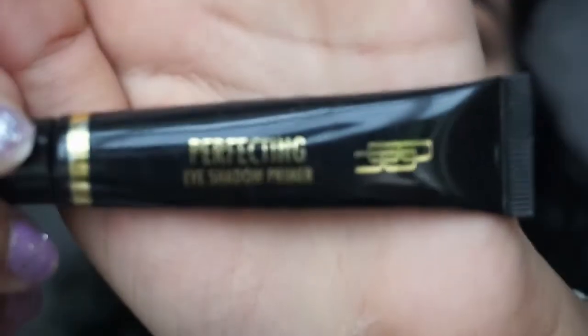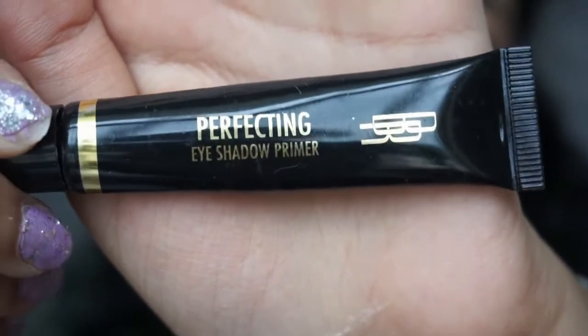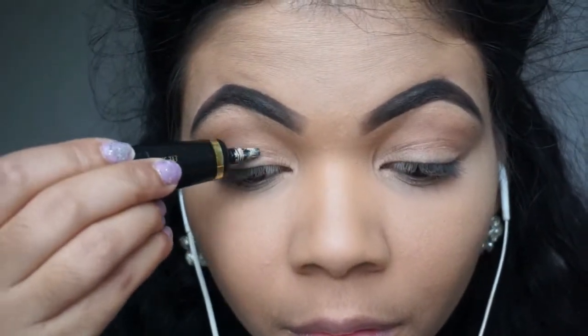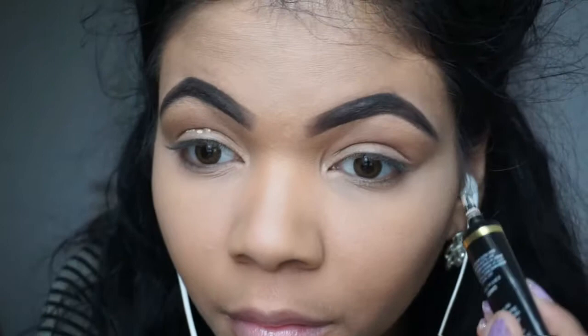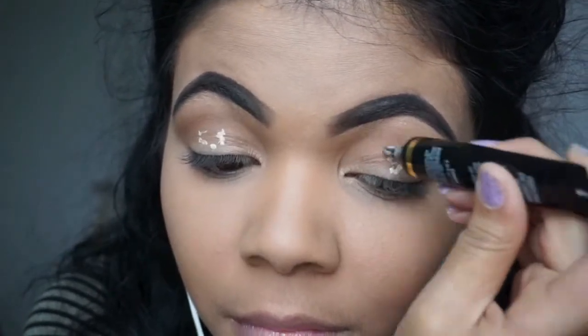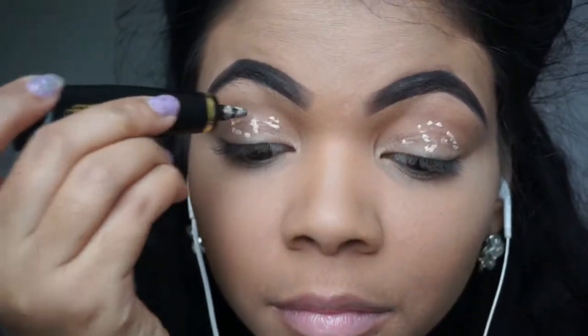Next, I am going to be taking the Perfecting Eyeshadow Primer by Black Radiant. It's probably one of my favorite eye primers so far because it's really, really heavy, and it lasts, my eyeshadow lasts all day. So I am going to be applying this a little bit only on my eye socket because that's the only area that it gets oily the most.